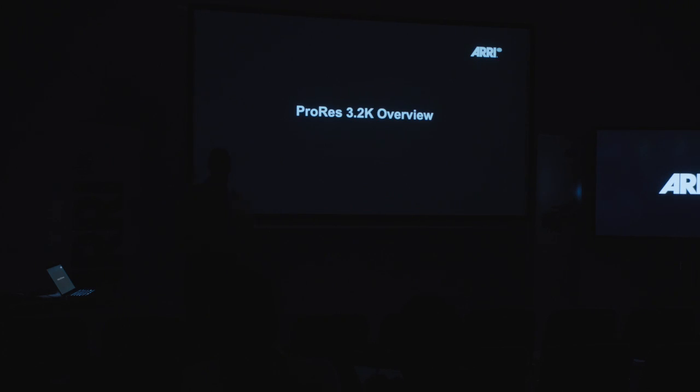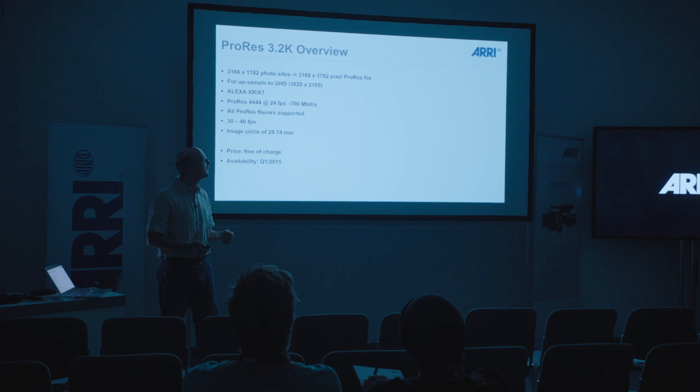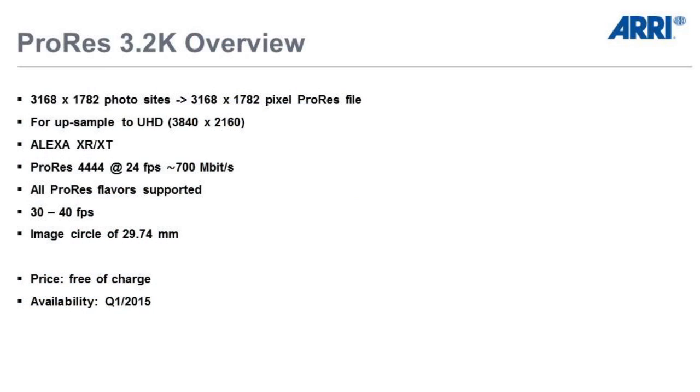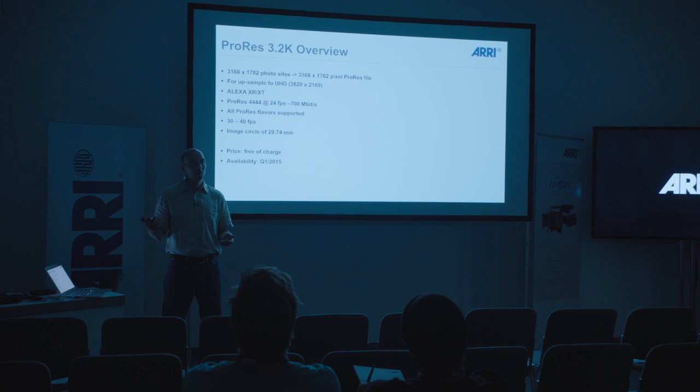ProRes 3.2K. This is a feature for Software Update 11. In Software Update 11, we will introduce a new way to record ProRes where we take 3,168 by 1782 photosites from the sensor and record them straight into a ProRes file of exactly the same size. Now, what is that good for? That's great if you want to upsample to UHD. If you need to shoot something on the Alexa using ProRes and you need to deliver UHD, this is the perfect format for that.